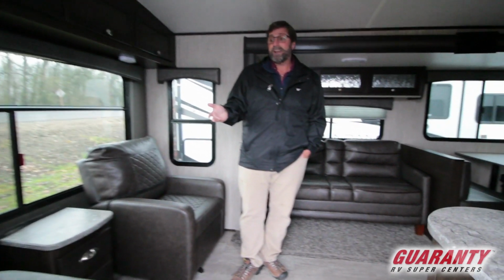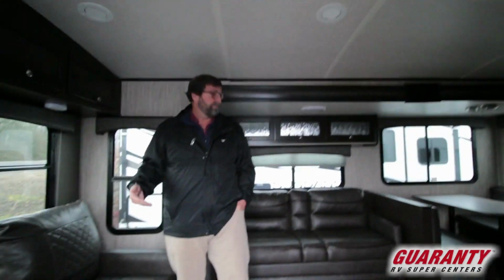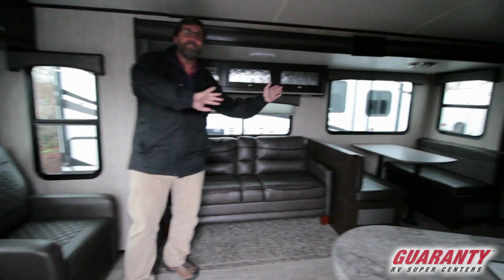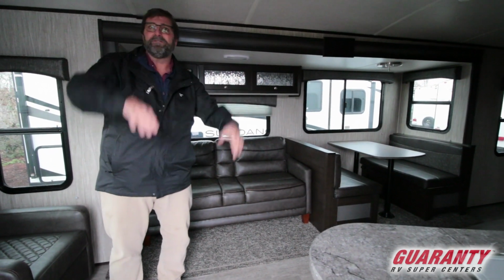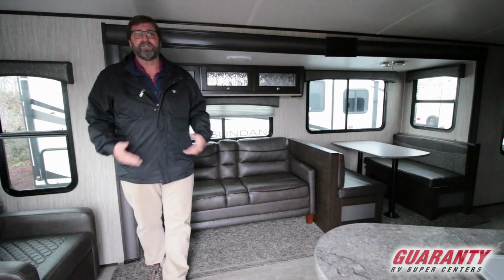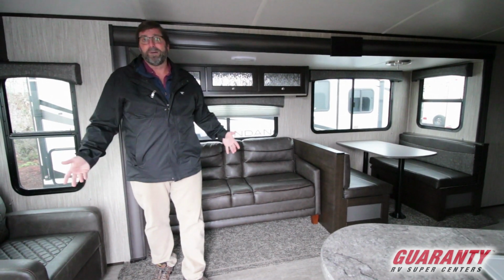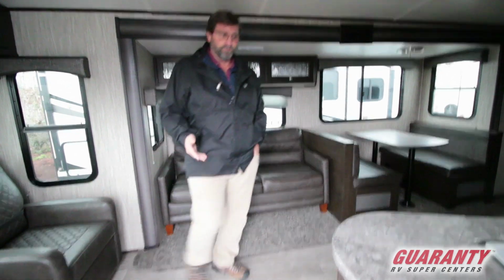And another thing they're dynamite for is you get two extra seating positions. Where most trailers just have a couch and a dinette on one side and you're all kind of sitting facing one wall, this has more of a social area where you've got extra seats and people can be around in here. It's a really nice trailer for a group.